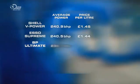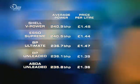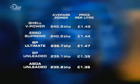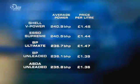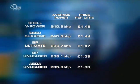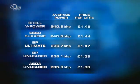In our test, posh petrol was superior, but with mixed results. Shell V-Power is the star performer, followed by Esso Supreme. Most disappointing is BP Ultimate. It's the priciest posh petrol, but the least powerful. BP standard unleaded is next, narrowly beating the bargain Asda fuel.